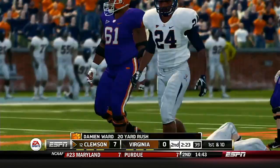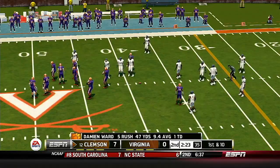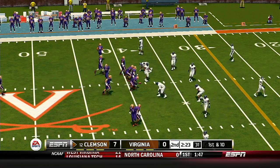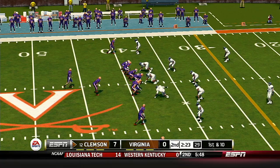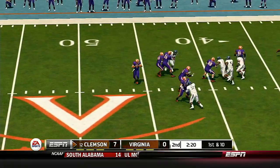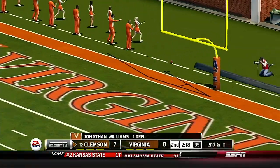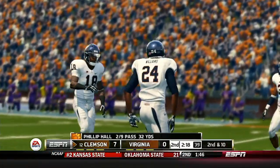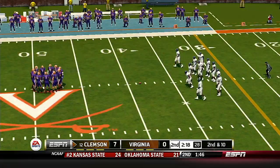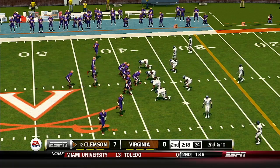Brought down at the 39. That's how we do, D. That's how we do. They don't want to run on this. First down. Throws and it's incomplete. Wow, Brad, you talk about having a strong arm. Next time, though, he might want to work on the accuracy. Second down and 10 to go. Ball on the 39.